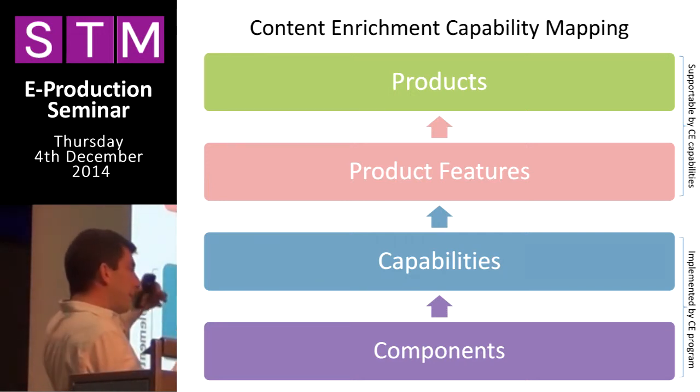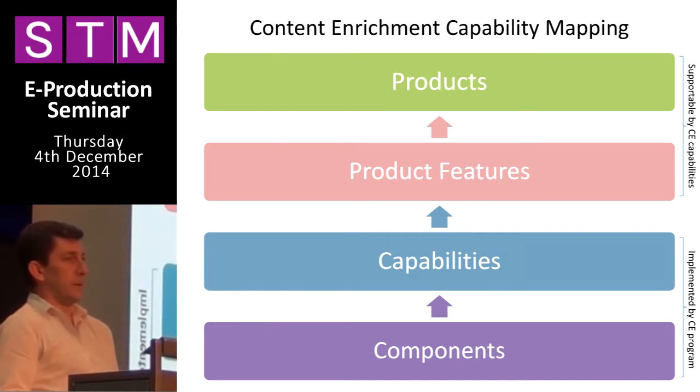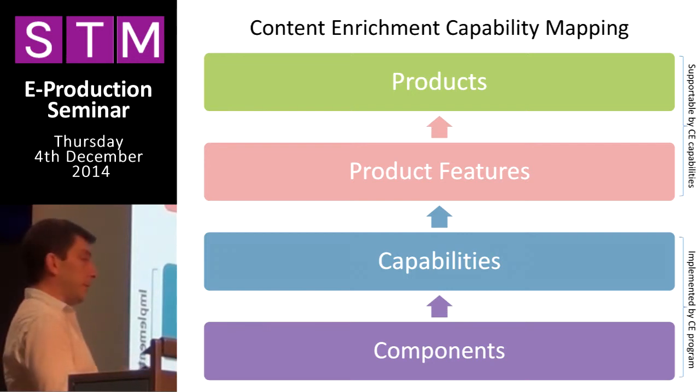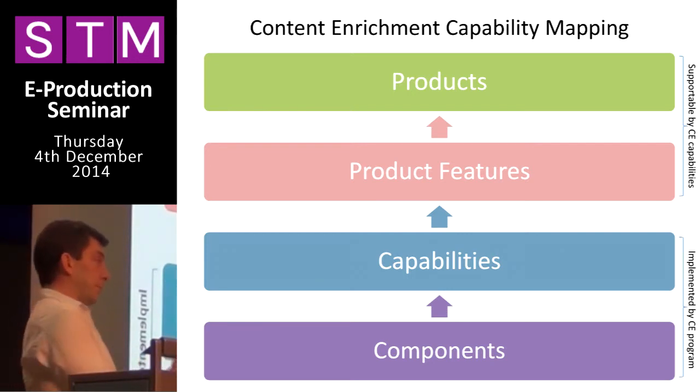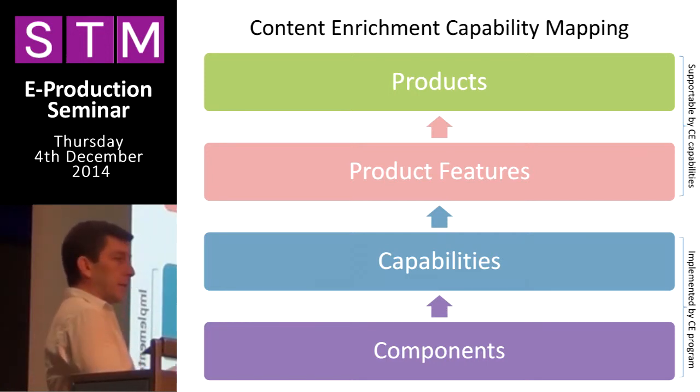And it's a bidirectional, symbiotic relationship where we work with our marketeers and our sales guys and our product managers, who say where their product's going and the product features they care about. And out of that, we prioritize our capabilities and components. And by contrast, we also say, hey, we've built this capability. Can you make that into a product feature? So it's very much a bidirectional conversation.